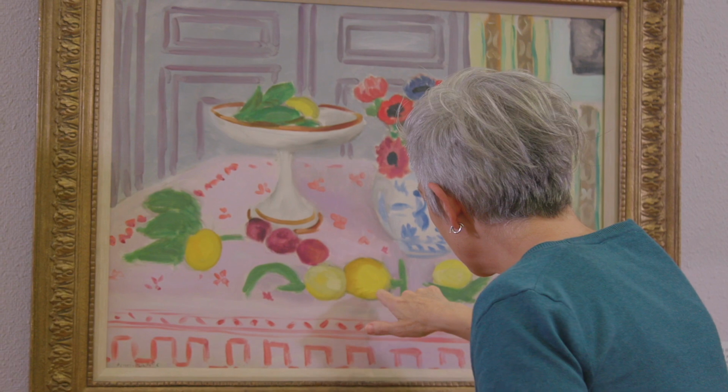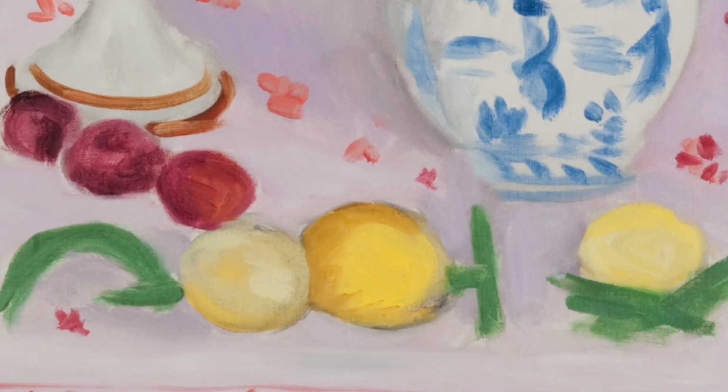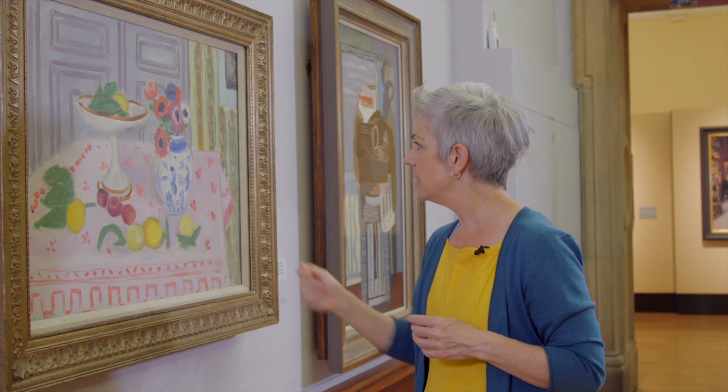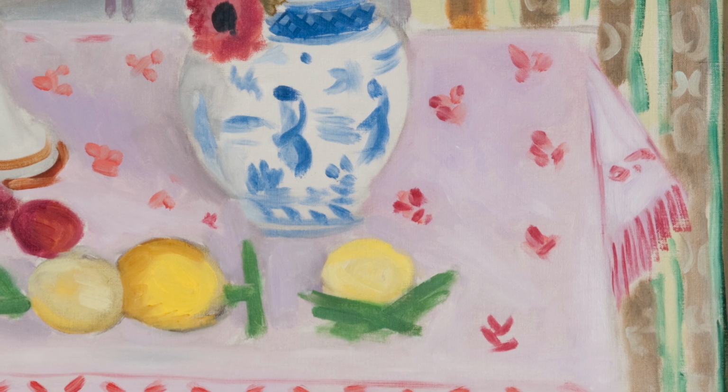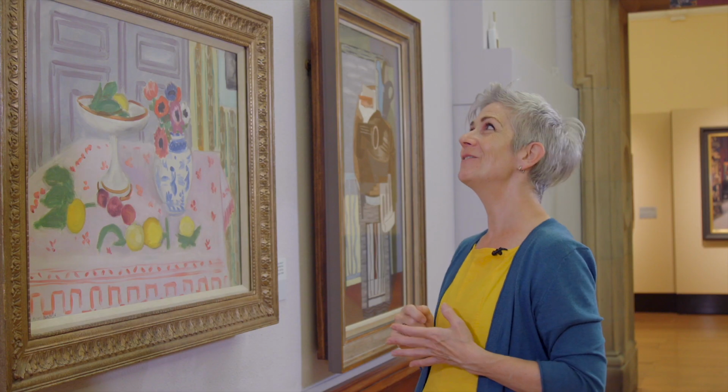And I've just noticed there that you can see the texture of the paint. I love it when you can see the texture of the paint and when you can see where they've done that with their brush, because they painted really quickly. It feels as if they've just done that and walked out the room. I love that.